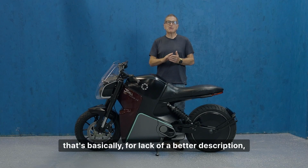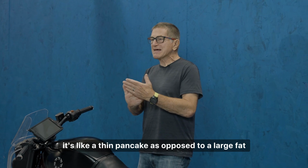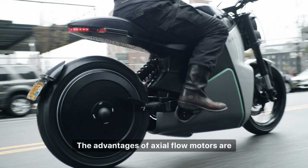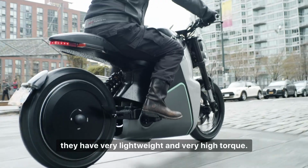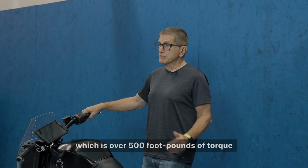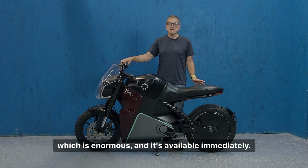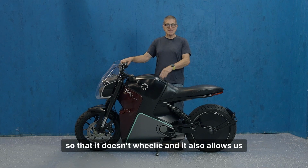That's basically, for lack of a better description, like a thin pancake as opposed to a large fat sausage that a normal electric motor is. And that fits perfectly well in the rear wheel. The advantage of the axial flow motors is they have very light weight and very high torque. So this has 750 Newton meters, which is over 500 foot-pounds of torque at the rear wheel, which is enormous, and it's available immediately. Of course, we control it with software so that it doesn't wheelie.